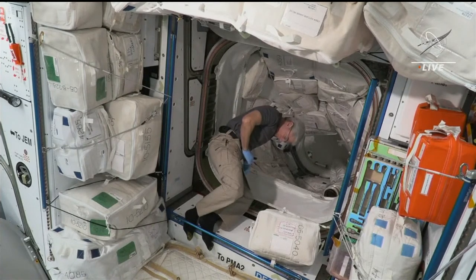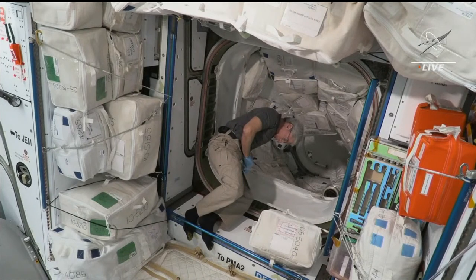We're still targeting a hatch opening shortly after 7 p.m. Central Time, as well as a welcoming ceremony to begin approximately 35 minutes after hatch opening.